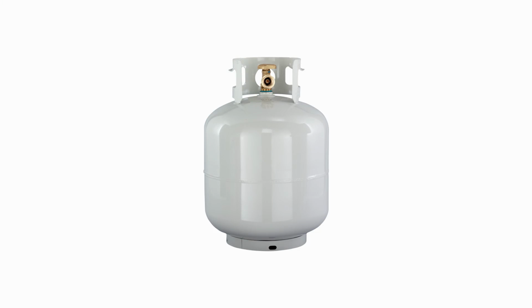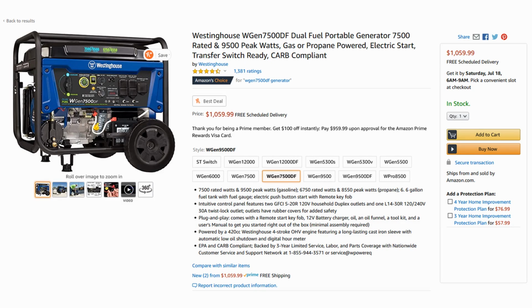I already have other gasoline-powered tools, so I already keep gasoline in my garage. In worst-case scenario, I could siphon it out of a vehicle if I had to. Now, that's not your only option. You can also get generators that are powered off of propane, the same white tanks that you use for a propane grill, or even diesel, although diesel is usually reserved for larger, more industrial-style generators. There are even generators that can be powered by multiple different fuels. Usually it's a gas and propane dual-fuel generator. But for me, as long as it took gas, I was going to be satisfied.